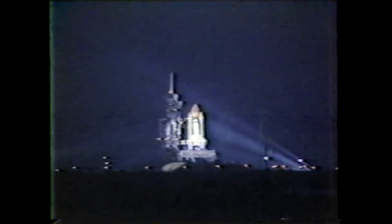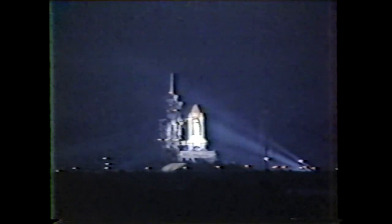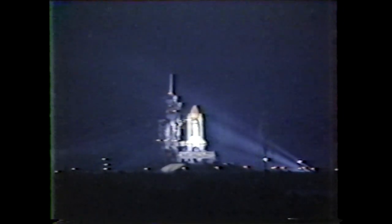So show main engine stowed nominally, 13 minutes 35 seconds into 61C, everything going very smoothly. We're 32 minutes away from the OMS 2 burn, which would occur at a mission elapsed time of 42 minutes, 43 seconds. Mission control, we're about a half an hour away from that OMS 2, which would circularize orbit at 175 nautical.